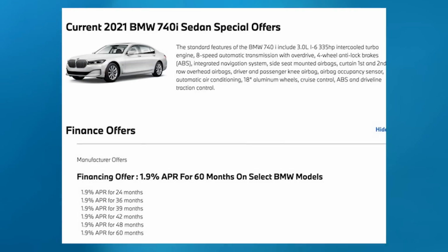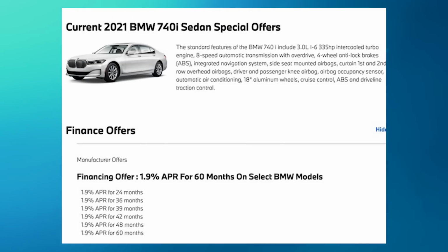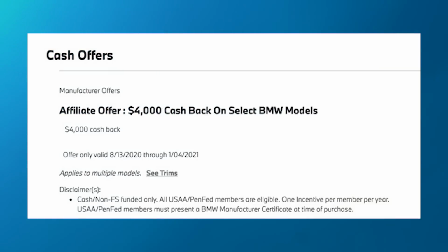Sometimes the dealer won't even tell you about the incentives, as they will pocket them instead. So bring a printout of the incentive so it can be negotiated as part of your deal. Also, if you've bought from the same manufacturer before, for example, BMW, Toyota, Lexus, you can sometimes get a loyalty bonus if you buy the same brand, and that can save you a lot of money.